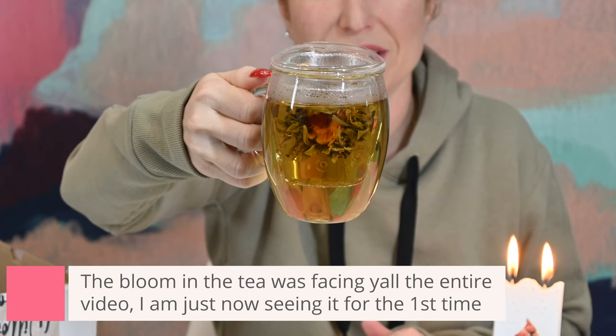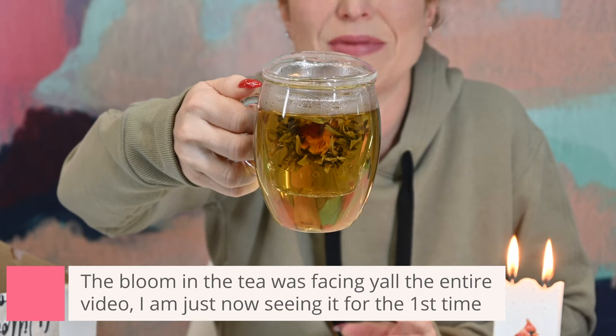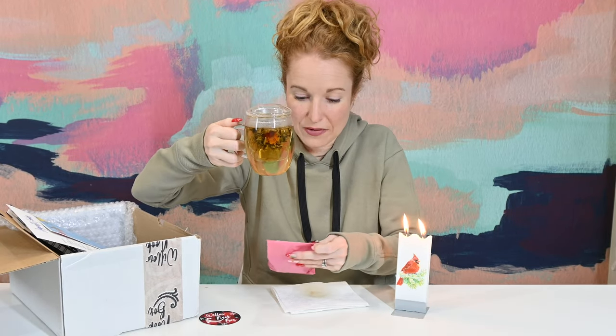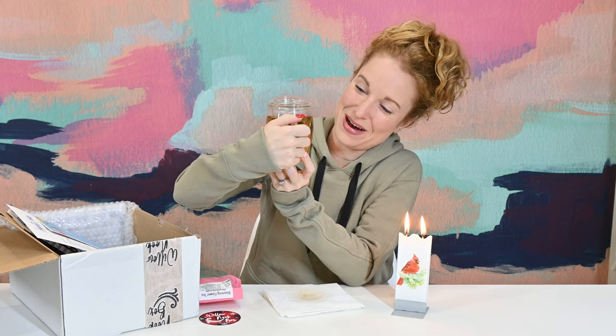Can you see it on your side, John? Yeah. There is. I thought flowering tea, it just opened up. I almost turned the camera off just then. So this is a marigold. Oh my gosh, have you ever seen this? No, that's cool. Oh my gosh.